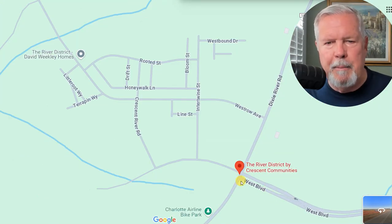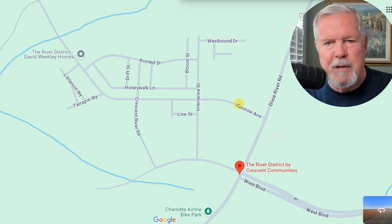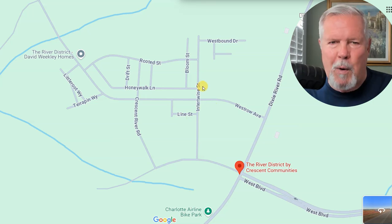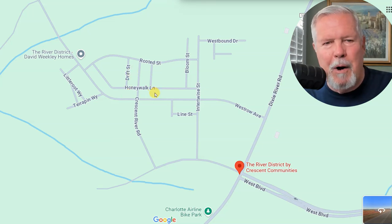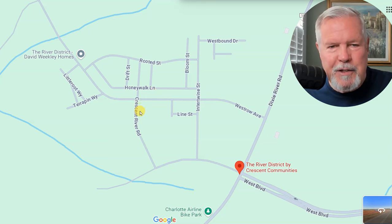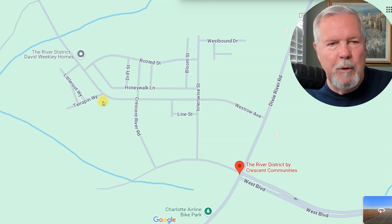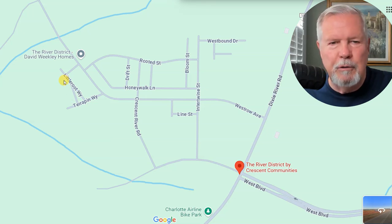Here's West Boulevard coming in. And just to get you kind of familiar with some of these street names, there's Westrow, and I'll show you that as a section. But some of these streets are kind of cool. You've got Line Drive, and you've got Line Street and Intertwine Street. You've got Bloom Street, Rooted Street. You've got Drift Street and Honey Walk Lane. That's where you walk your honey down the lane. You've got Crescent River Road, Terrapin Way, Little Route.